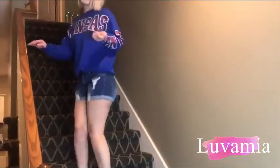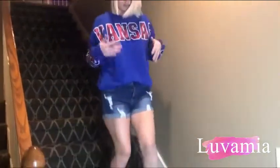They're a nice length. They're not too short, not Daisy Dukes. And they're not going to bunch, like I said, if you walk up and down stairs or just around town. They're not going to become uncomfortable or anything like that.